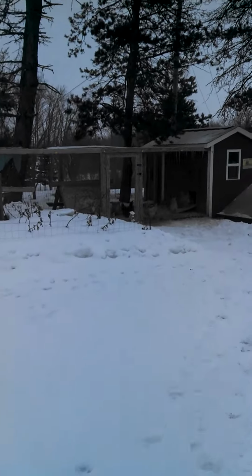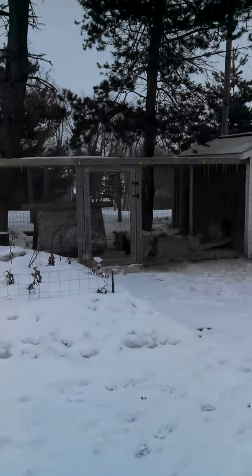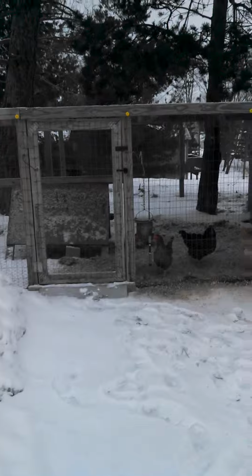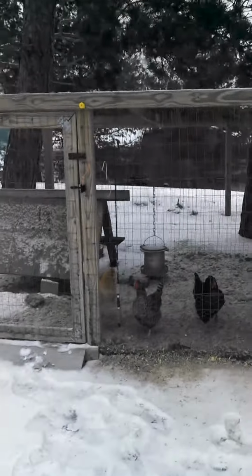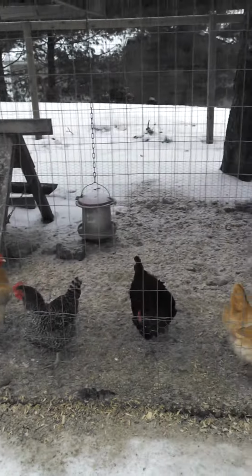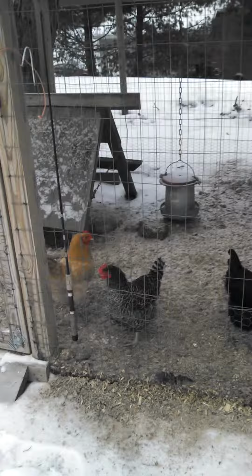Some of the chickens are coming outside. They usually come out here and think you have something to feed them, so they like to come outside and see if you have some food for them. This is some of the chickens right here. We got about 14 of them. There's some different kinds and different colors here.